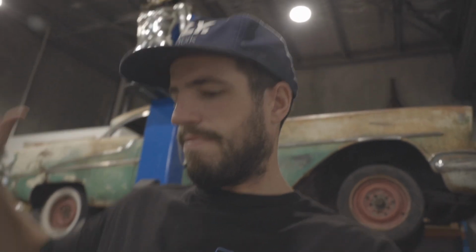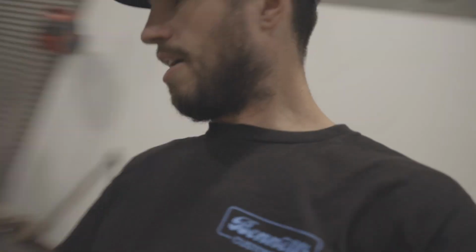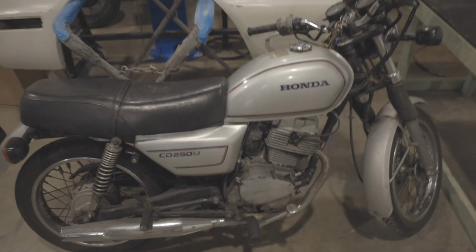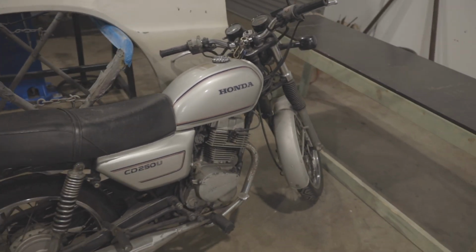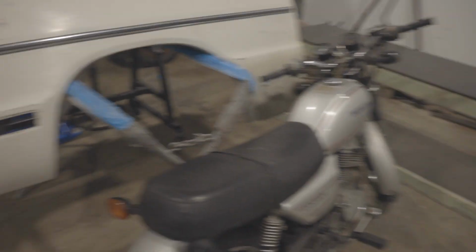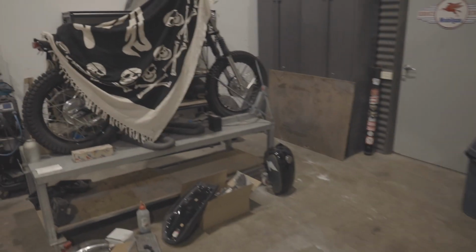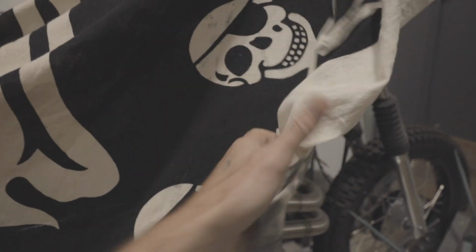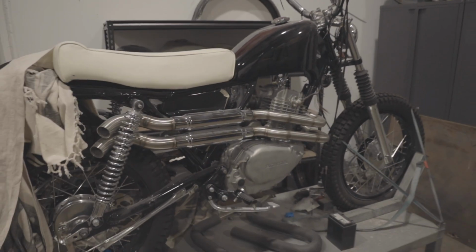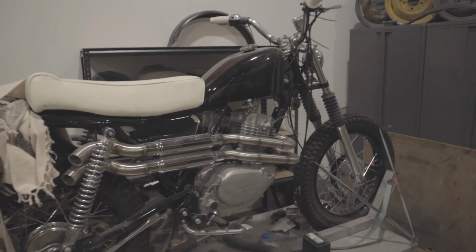What else have we got here? We've got my other old girl, 1989 CD250U. That was my runaround bike when I lived in Melbourne. What do we got over here? Oh, this is a project of Bennetts Customs. It's taken a fair while, but I think it's going to be pretty special when it's finished. CL250. Just need to get the wiring done on that, and then she's wrapped up, that one.